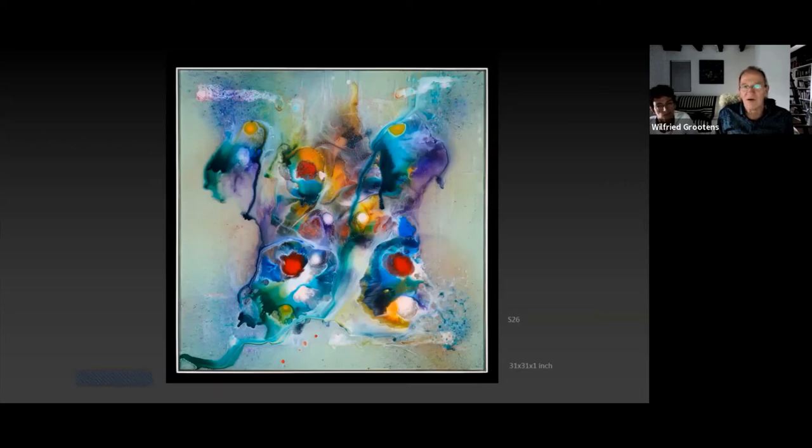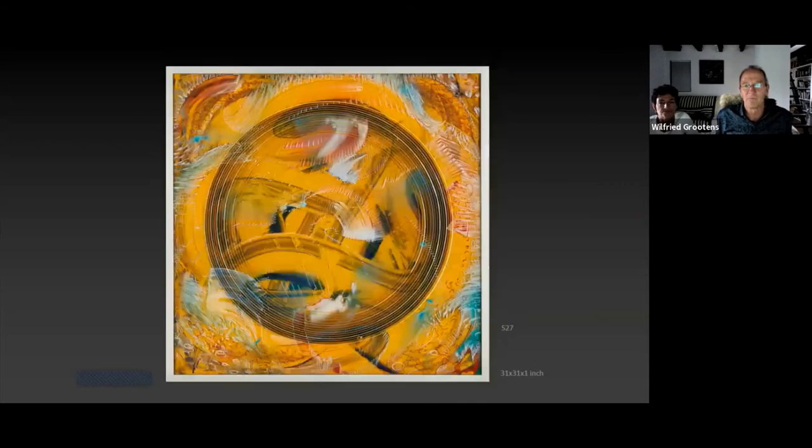But if you go into the details, you can get lost in it. For example, the red is lying deeper than the blue, and for that reason, because it's getting dark around, you can go into the picture. It's a little bit psychedelic also. I like that one. Very nice.